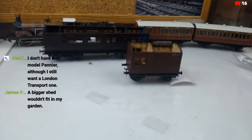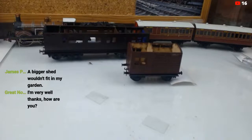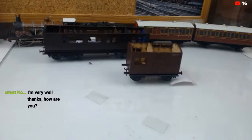I don't have a model pannier, although I still want the London Transport one. You can have one of mine. They're not London Transport, but you can have them. Bigger shed wouldn't fit in my garden. Then you need a bigger garden. Knock down the neighbour's house. I'm sure they won't mind. Very well, thanks. How are you? I am very well as well. I'm glad to hear that you are.